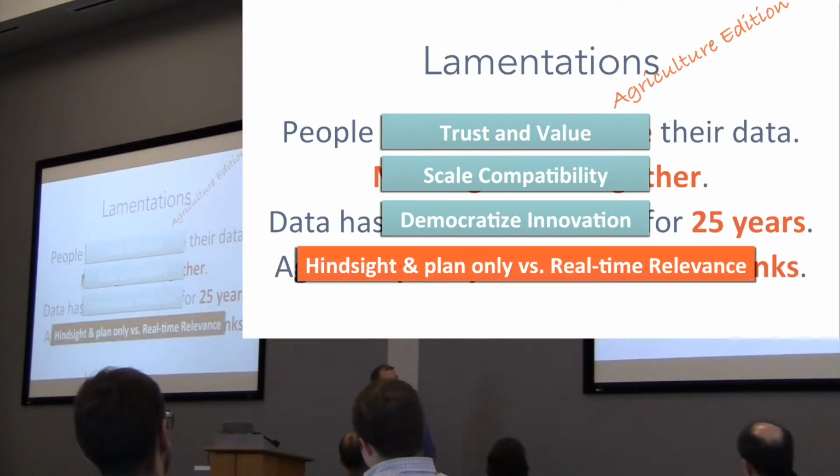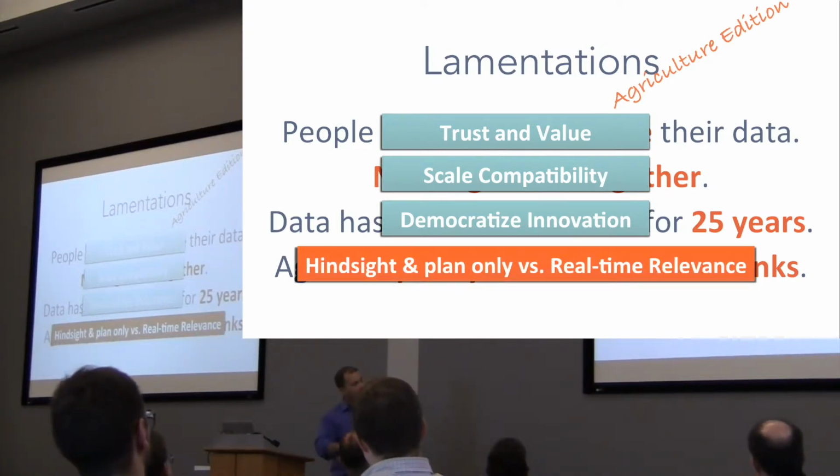Ag data quality is terrible. With open source, we can actually start to integrate a lot of the ideas from up here into changing from an industry that focused on hindsight, looking at what happened 6 months ago, and planning for next year, into one that makes data relevant in real time. If we don't make it relevant in real time, the data will be terrible, period.